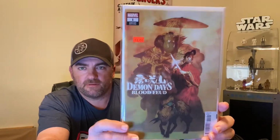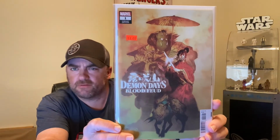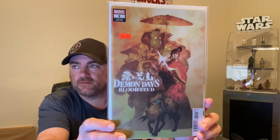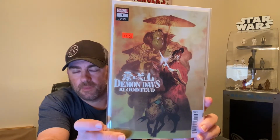Next one that I got for a dollar is Demon Days Blood Feud. It's a story by, I think, Peach Momoko. This is a different variant cover. I'll try to get the artist name and put it down in the bottom of the video here so you can see who the artist was.